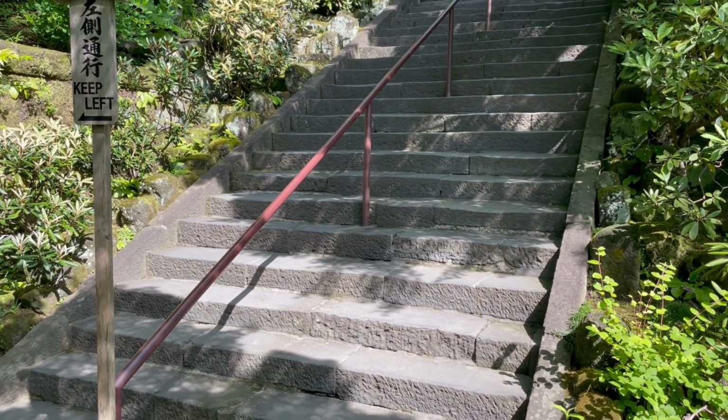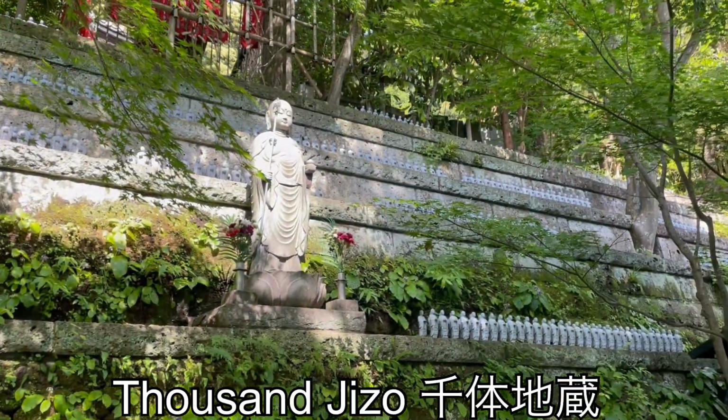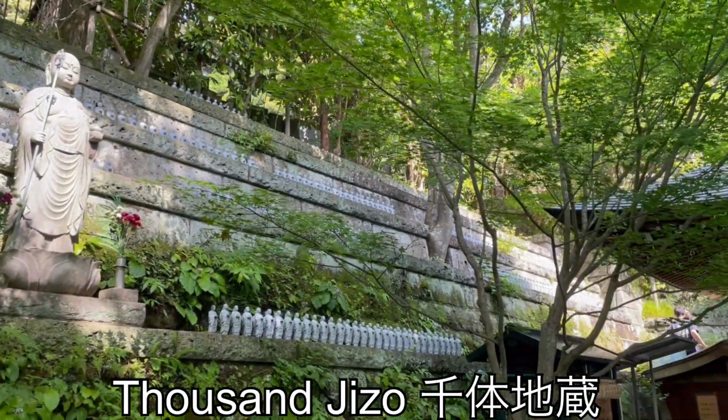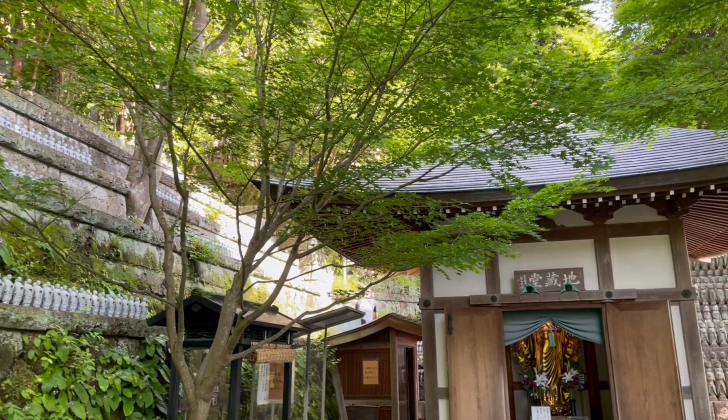After leaving the cave, I walked up the stairs to the Jizo Hall, which is surrounded by hundreds of tiny Jizo statues. The purpose for these statues is to care for the souls of unborn children and for those who die at a young age.